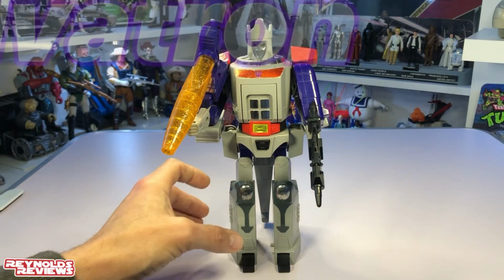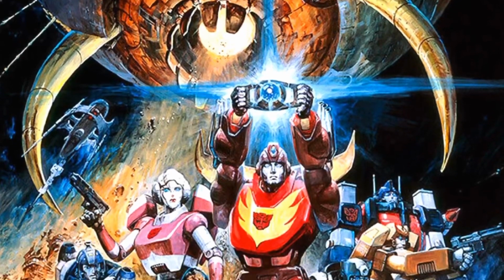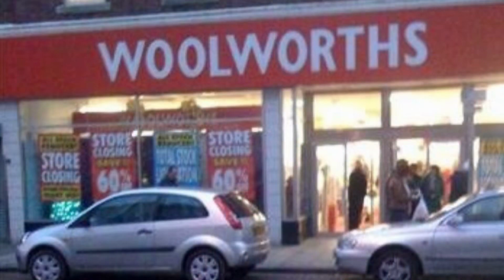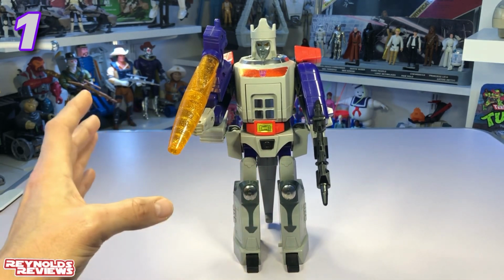Back in '86, when my grandparents took us to see the '86 Transformers movie, it was a daytime showing, and once we came out, they took us to Woolworths, the store in our town. Woolworths was the store to go to for toys. It was unbelievable. They told me and my brother to pick out one Transformer each, and I picked out Galvatron.